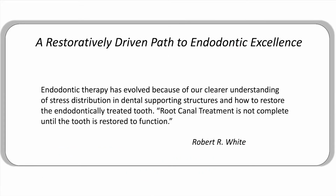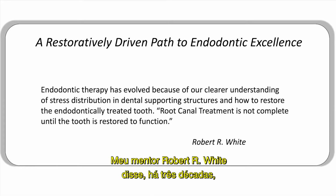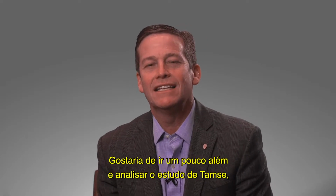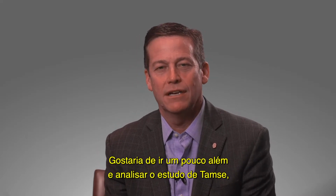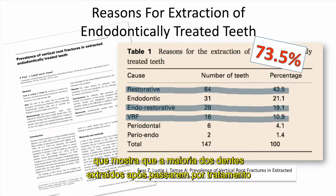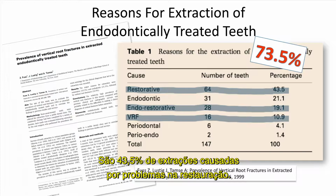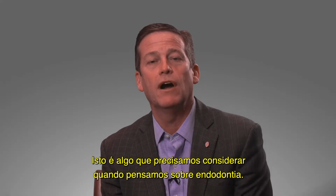My mentor, Robert R. White, 3 decades ago said, "Root canal treatment is not complete until the tooth is restored to function." I'd like to take that to the next level and review Tamsey's study, which showed us that endodontically treated teeth that are extracted, the highest frequency is those with restorative failures, restorative complications. 43.5% of all endodontically treated teeth that get extracted are extracted for restorative reasons. This is something we need to review and refine in the way we think about endodontics.